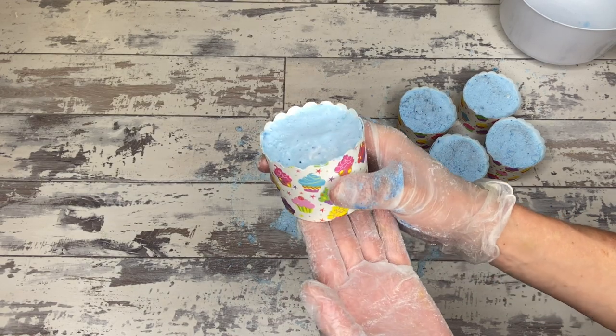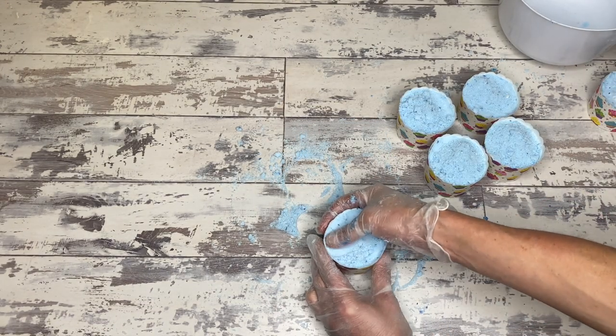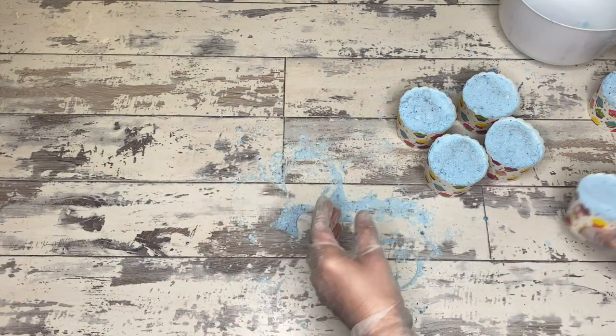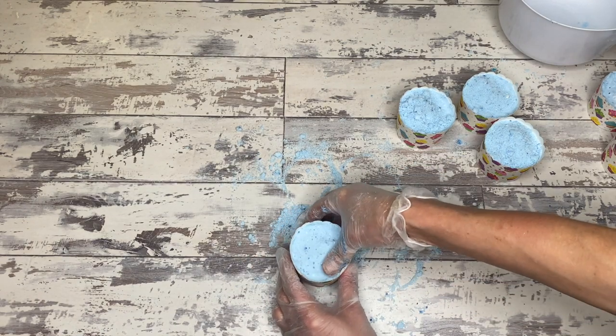So that's nice if you're on a time crunch and you don't have 2 days to make your bath bombs, which is usually always the case in my life. I never have the time that I actually need to do stuff. So whenever I can do it all in one day, I love it.